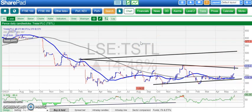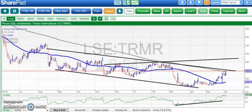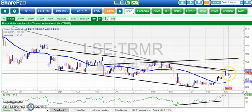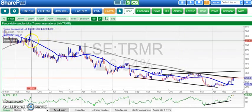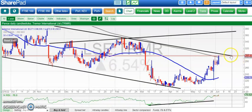On to a stock which, a bit like ASOS, had not so reliable bid news. Here we've got Tremor International breaking its 200-day moving average for the first time in a long time. I think the first time since basically the end of 2021. That could signal a trend change, and an end-of-day close above the 200-day moving average at £2.93 could take the shares up to the top of the broadening triangle from November as high as £3.70.